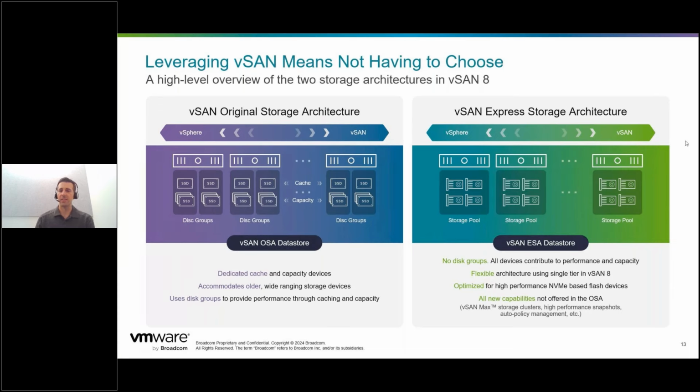So if you looked at and considered vSAN before August of 2022, you might be familiar with the original storage architecture. It's a traditional two-tier architecture with dedicated cache and capacity devices. And of course, it accommodated a wider array of storage devices, from spinning disks to SAS and SATA devices to NVMe. And it used disk groups to help provide performance through caching and capacity.